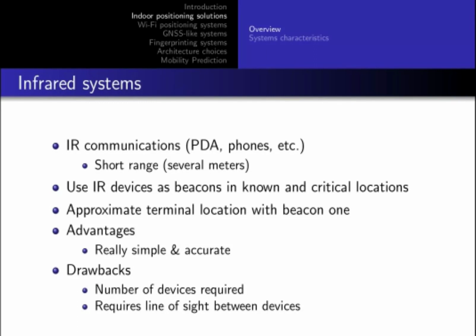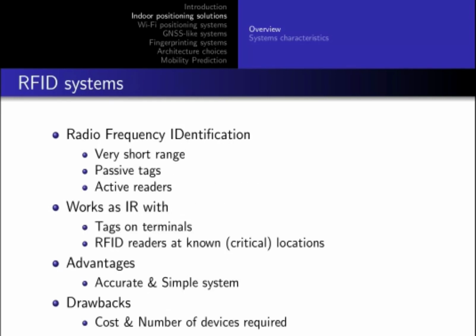But the drawbacks are that you require a lot of devices if you want to locate in a lot of positions, and you require a line of sight between the devices to be able to transmit and receive infrared signals.